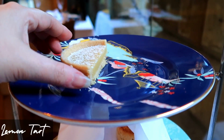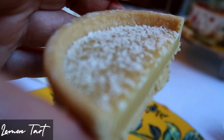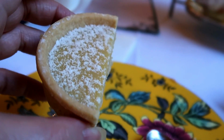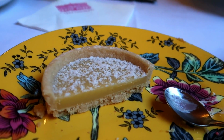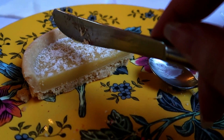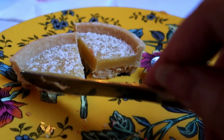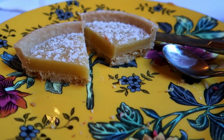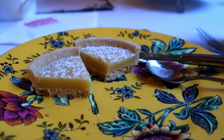The last dessert is a lemon tart. Now on the original menu there is a Bailey's chocolate layer cake, but I'm also again not able to eat that, so they swapped it out for this lemon tart. And I would say, unfortunately, it wasn't the best of the desserts. It was quite dry, and the actual lemon tart element, the curd, was really, really gelatinous and quite solid. So I would say out of all the desserts, that's my least favourite, and the macaron was my favourite one.